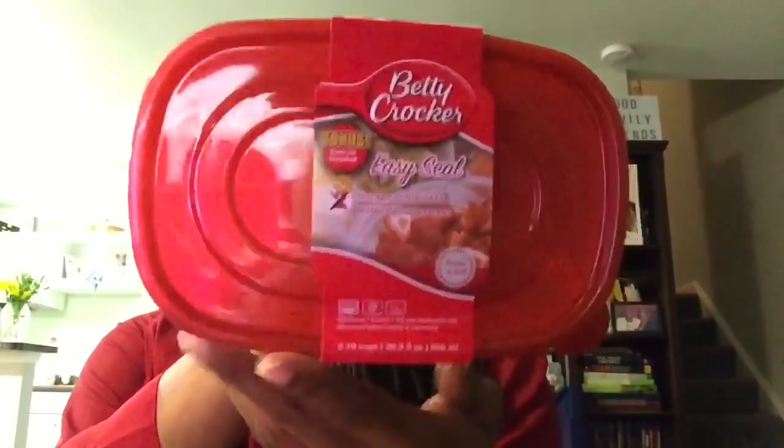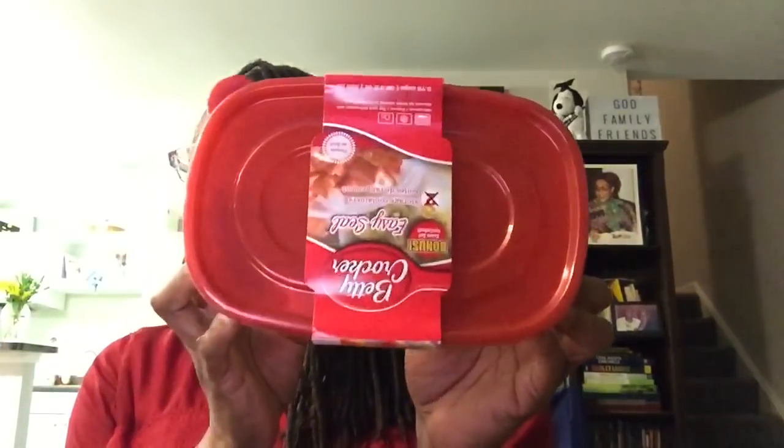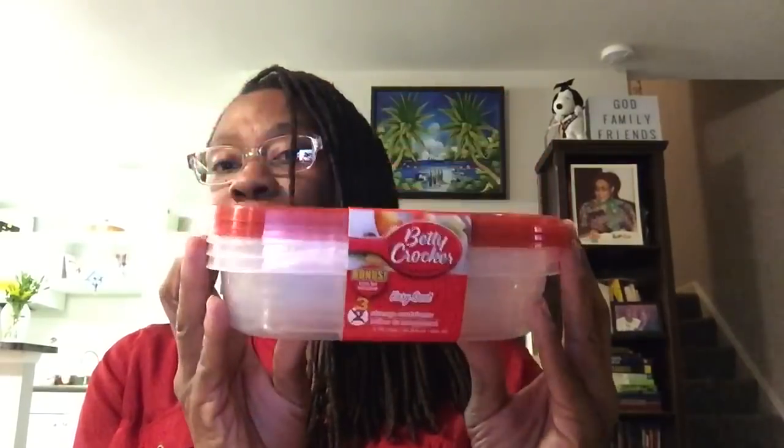I went ahead and picked up some Betty Crocker Easy Seal 3 storage containers, and this is a bonus extra set. So usually you'd get 2, with this you get 3, and in particular this is the 3.79 cup size. I just thought this was really good to carry a meal for lunch at work in, so that's why I picked these up.